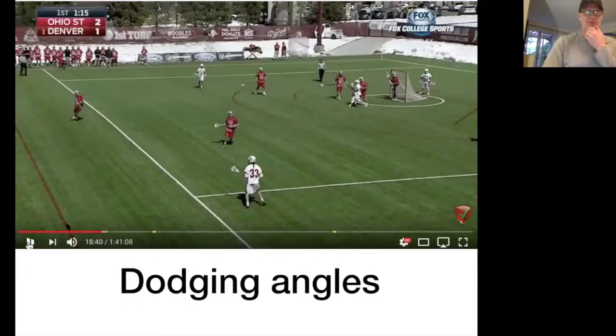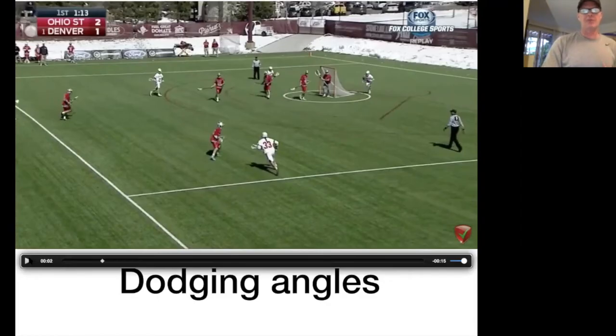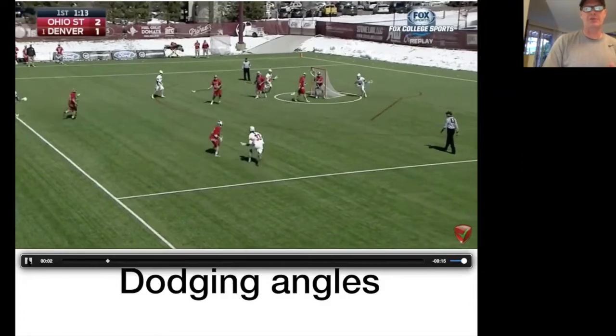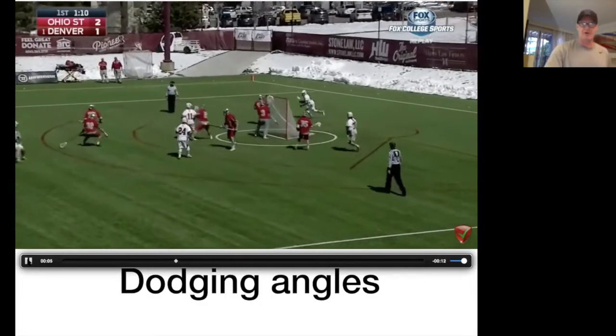We've talked about this. We've seen this clip already, but the threat of Zach Miller's left hand is what is setting up his V-cut dodge, which is what is setting up his split dodge, and he's able to glide right in and be a real threat.